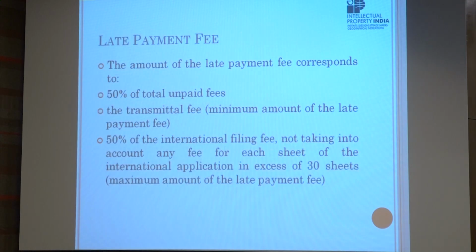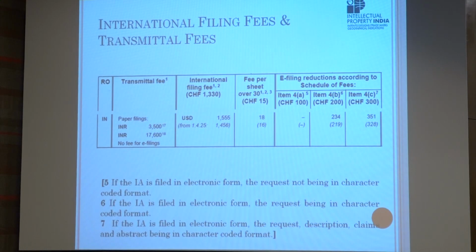What is the amount of that late fine fee? That late fine fee is usually 50% of the total unpaid fees, or usually 50% of the international filing fees, because that is the maximum limit which the RO can charge. So you have to pay extra fees, that means original fees plus 50% fine on that. So please file your fees at the earliest, at least 1 day before the last date.